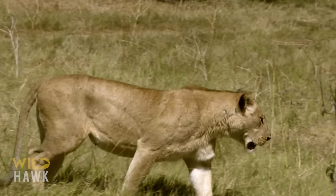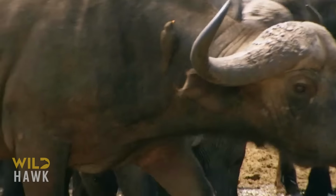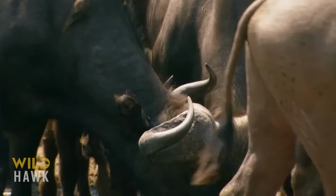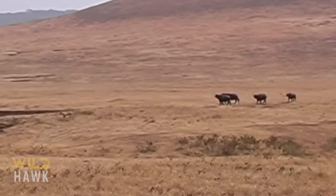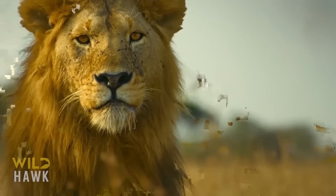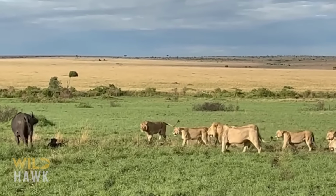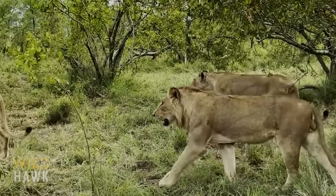The encounter showed that buffalo hunting is not a tactic for a lone individual. Success often requires close coordination among multiple lions to control the prey's movement and airway. In nature, with large targets like buffalo, collective strategy determines the outcome more than individual strength.